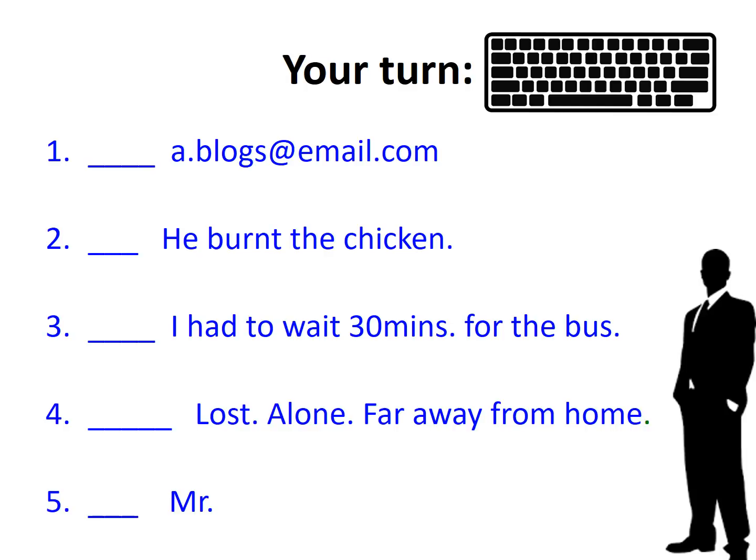a.blogs@email.com. This sounds pretty straightforward. It suggests they've used the full stops appropriately because they've identified the .com. Seems like a correct email use to me, so the full stops seem correct.